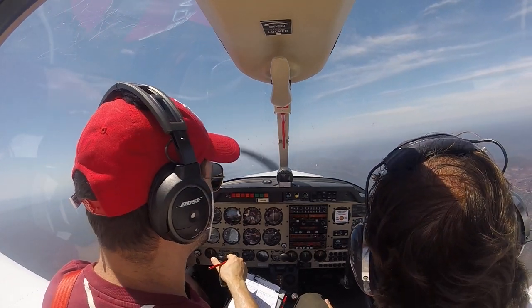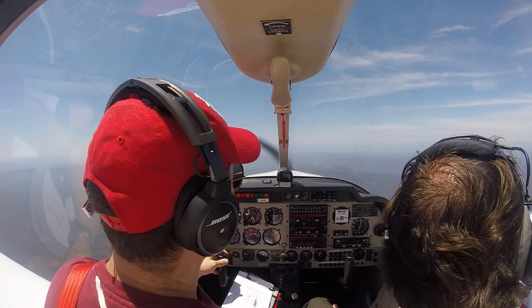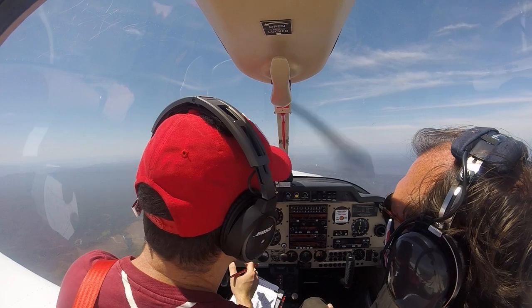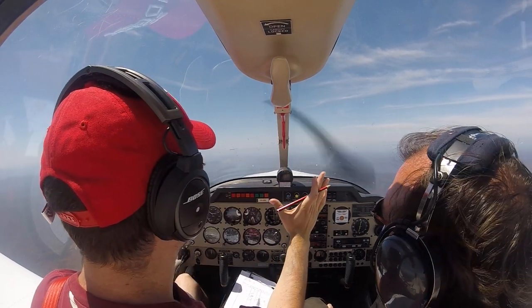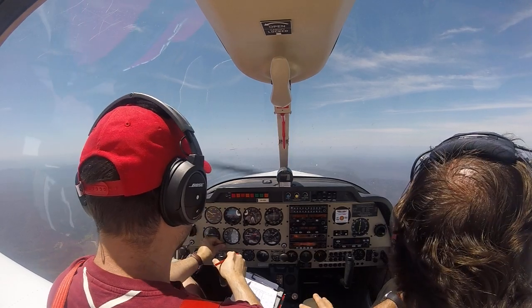This thing used to want to turn right. Today it wants to turn left, I think. Maybe that means I'm compensating or something. No, it's still right. It must be me. You're compensating subconsciously.